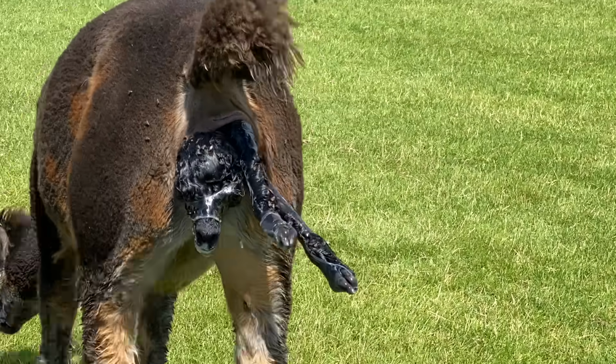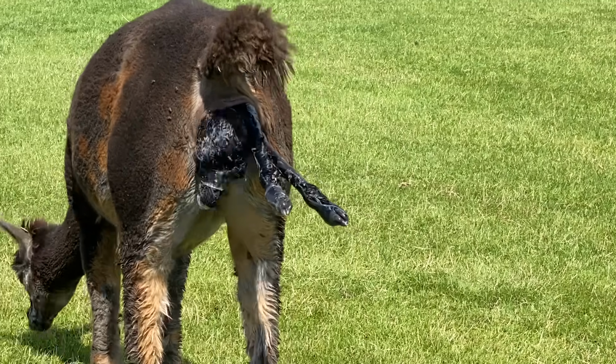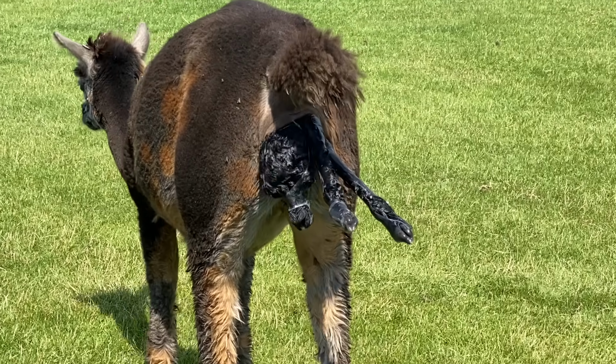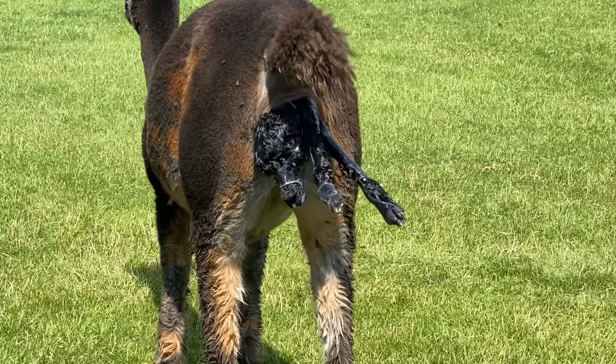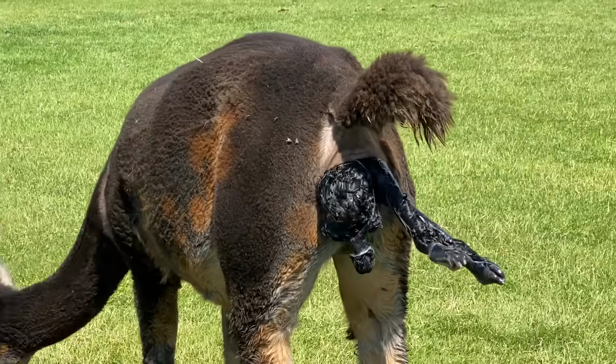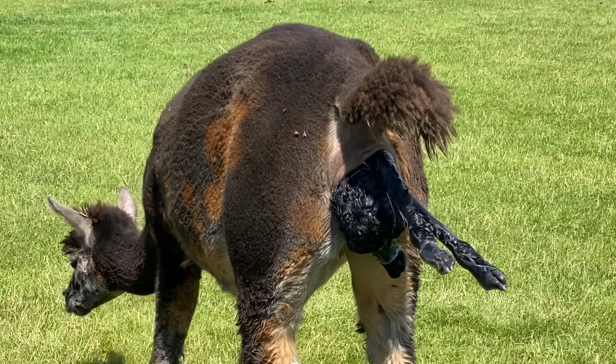Mum's resting at this point, letting the cervix dilate. Once she's fully dilated, she'll then push the rest of the baby out. This is a normal birth. There's no reason to intervene.